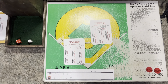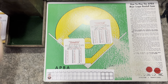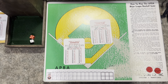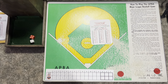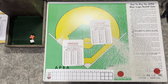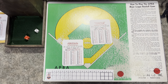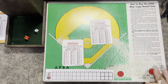Cliff Johnson, 1 for 2 with a home run. And the pitch. 51's a 9. He will go down swinging. Strikeout number 3 for Carlton. That'll see Joe Ferguson up. Joe 0 for 1 with a walk. And the pitch. 23's a 32. That'll be hit to right. Johnstone's there. 2 away.